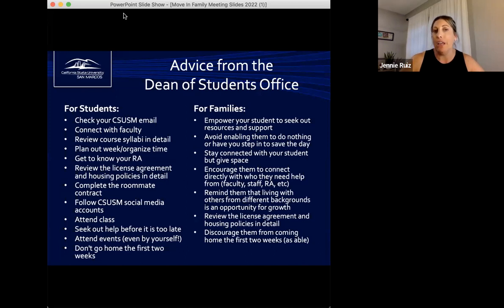Connect with their faculty, review their course syllabi in a lot of detail. Every student who went through orientation got a planner. We really encourage them to use their planner to map out what is expected of them with their classes, assignments, all those things. In relation to living on campus, getting to know their resident advisor, who is a peer student. Their goal there is to help them build community, ensure that they have what they need and are, again, safe and healthy in the environment.